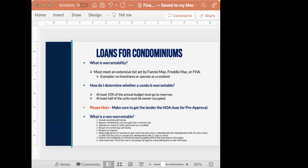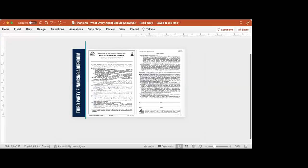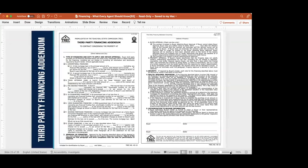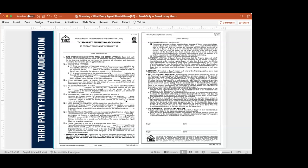So what we're gonna do now is go over some forms that you see frequently as they relate to financing, while we have these guys on the phone, so that if we have questions, we can bring it up to them. So the first one is obviously the third-party financing addendum. I'm trying to make this bigger so that I can read it. Can you guys read that now? Yeah. Better. Okay, good.